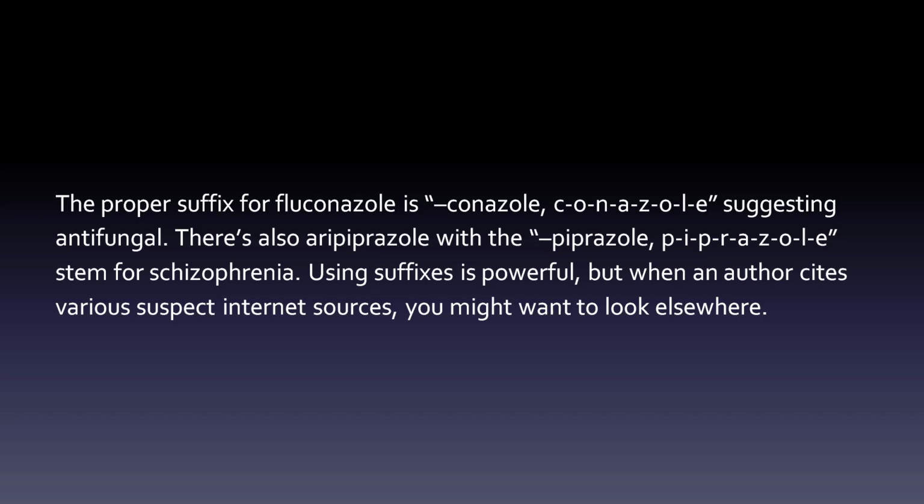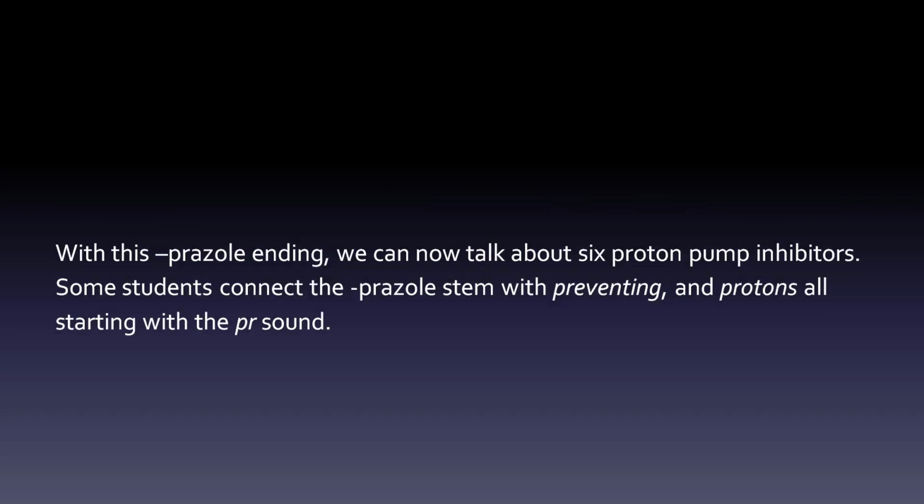conazole, suggesting antifungal. There's also aripiprazole, with the piprazole stem for schizophrenia. Using suffixes is powerful, but when an author cites various suspect internet sources, you might want to look elsewhere. With this prazole ending, we can now talk about 6 proton pump inhibitors.